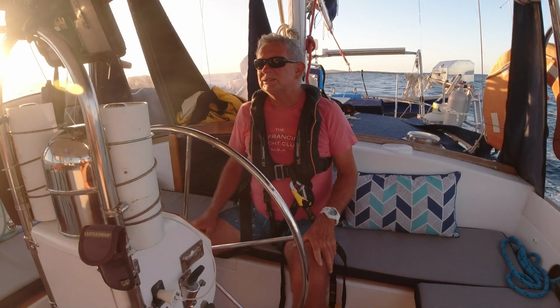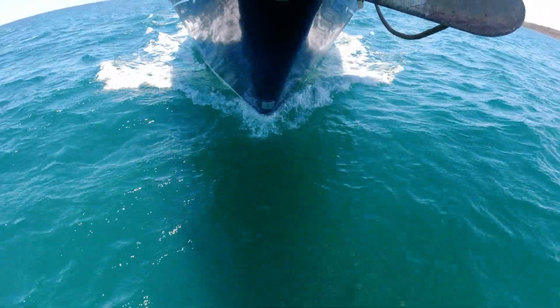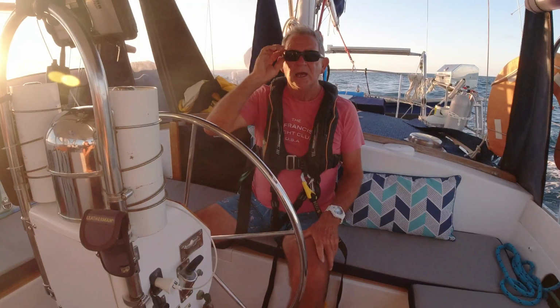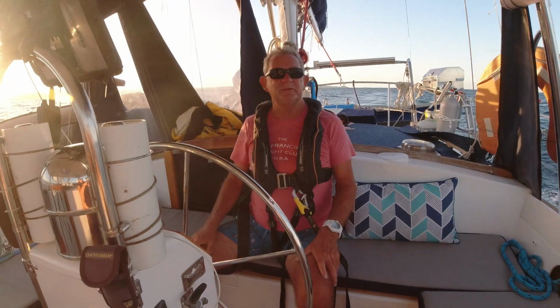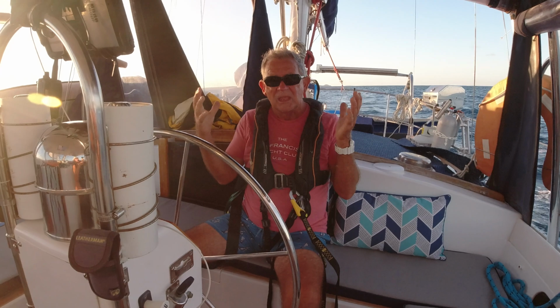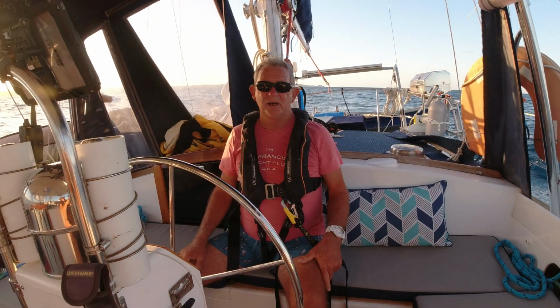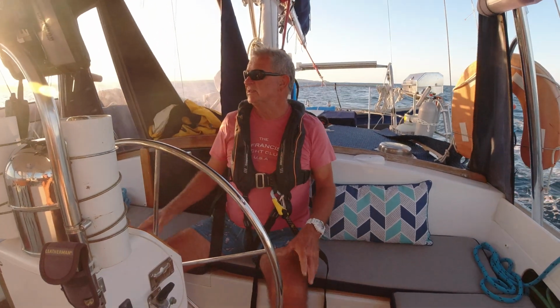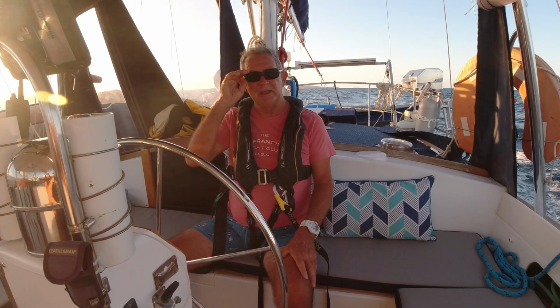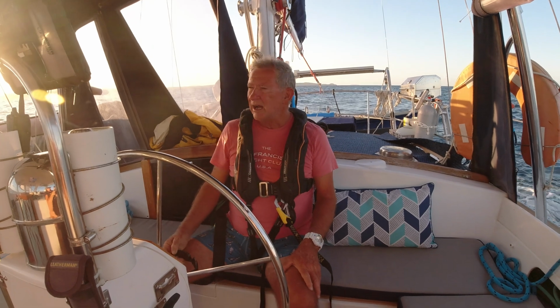If we sail at the moment, we're going to get into Burnett Heads around dawn. We hadn't planned on coming so far, but when we got to Pancake Creek, it was pretty full. There were a lot of boats in there, and considering the conditions, we thought, well, let's keep pushing on. We'll head on to Burnett Heads.